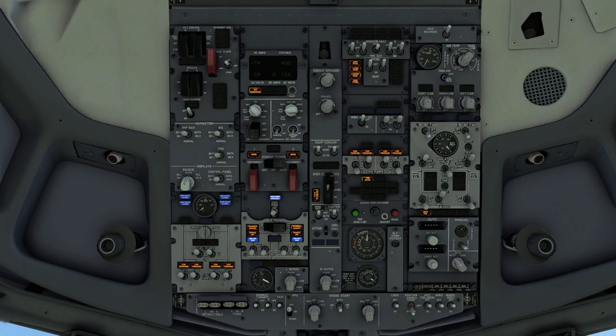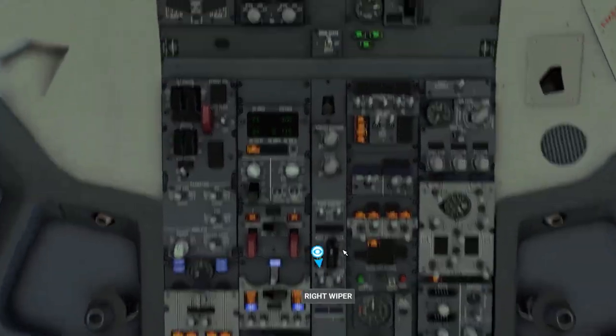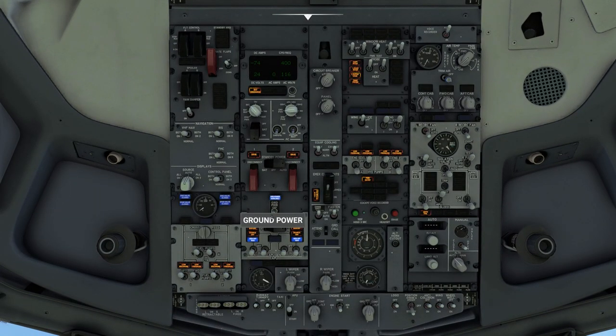Hydraulic pumps off. Electrical hydraulic pumps are off. Landing gear down. They're down. Three greens and three greens, and ground power on. Also external lights to steady position. If dark outside, it's not dark outside, so we'll skip that part.